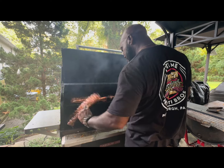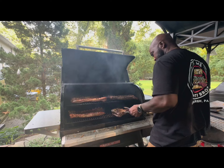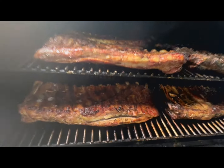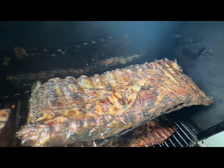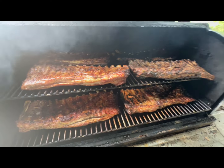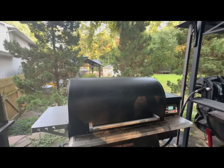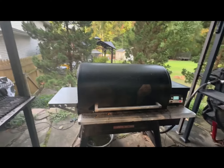We had a bit of a problem with the grill earlier, but the grill is back up and running. Yeah, man. See that? Nice color on the ribs, you know? They're going to finish cooking up, and then we're going to drop some jerk seasoning on it in the final part of the process. All right, stay tuned, I'll check in shortly.